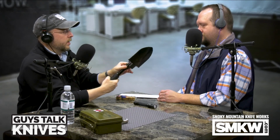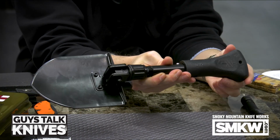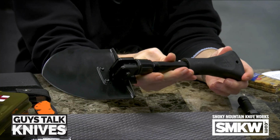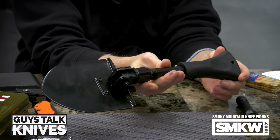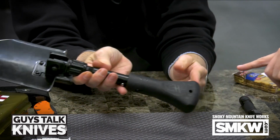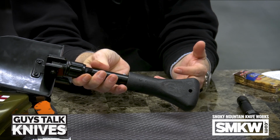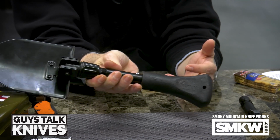However, if I've just got to dig a tire out, I can really get in and use this thing. I'm going to put it right here so we can see. That's a decent shovel. This is the Gerber Gorge folding shovel. Take a second and look at the handle on this. It's big enough to use. It's not going to make your hand cramp up from being too small. It's got plenty of leverage on it.